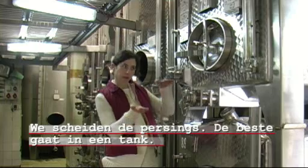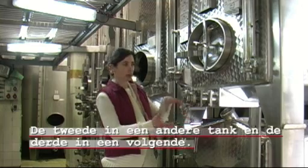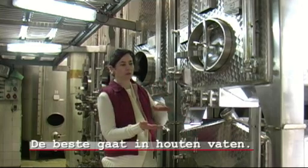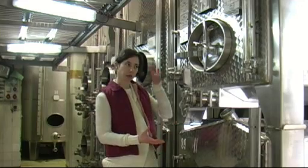The press is done here very specifically because we divide the quality of different juice, of different press time. The very best goes in a tank, and then the second press, which is Cuvée B, we say here, goes in another one, and the third one goes in a third one. The best one is gonna go in barrels.